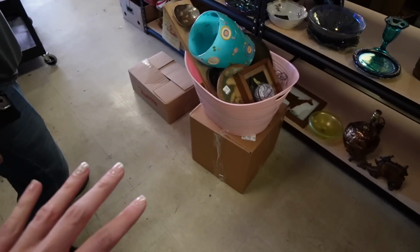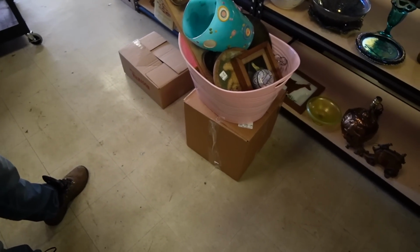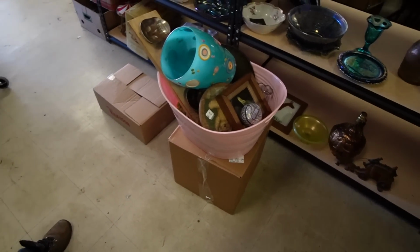All right, so I have the boxes here that I got yesterday while I was out. Was this the crap in the truck? Yes, I was waiting for you to bring it in.